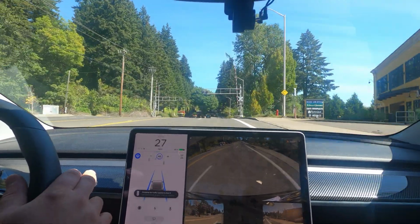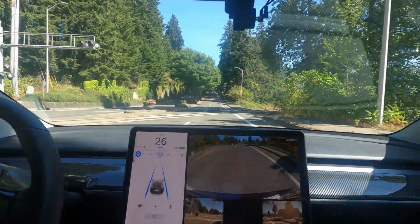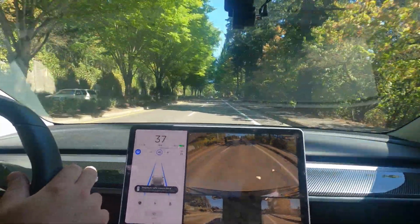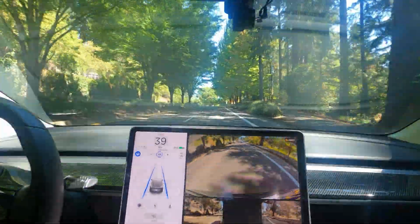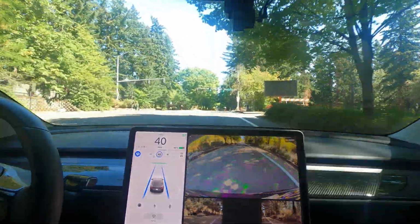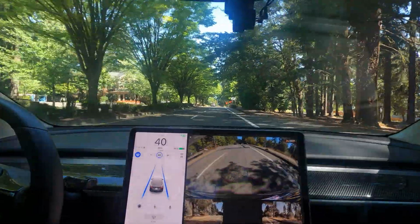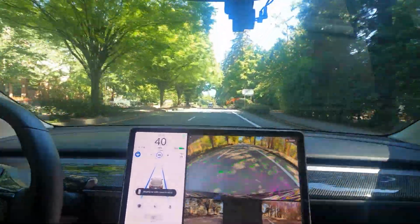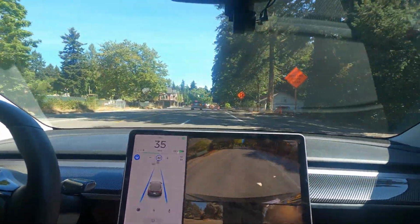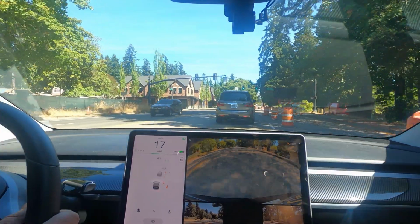And it looks like it's going to try to stop for the railroad crossing, which is kind of a little bit odd, but okay, it's chiming to remind me to confirm this light. Over for these, I don't think it's going to. No, I'm not going to take a chance there.